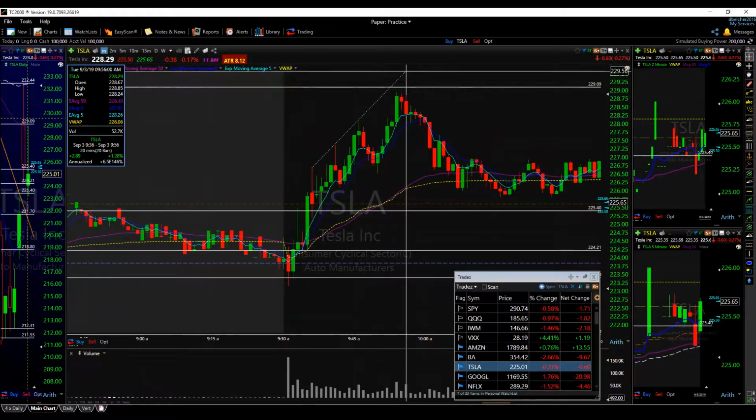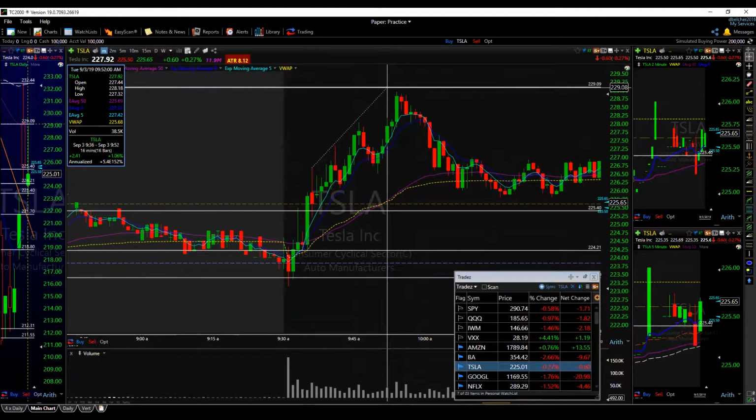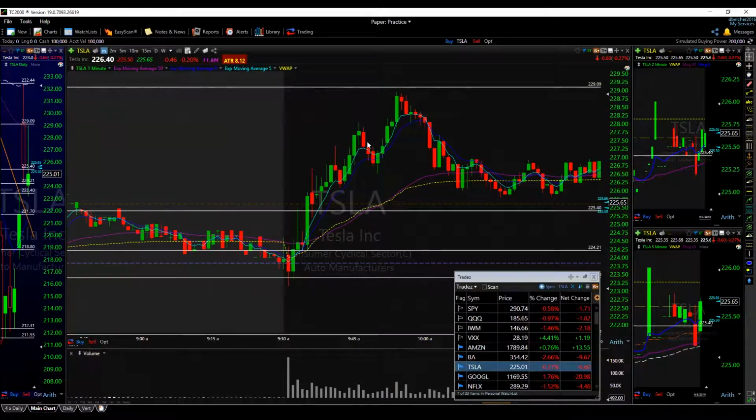So even if it did run all the way up here, I would have only lost, like, on Tesla, probably on a single contract, like $150, which isn't ideal, but I would never just leave a single contract on from that entry and go all the way up there. But I'm getting away from myself. So I put in one here on these wicks.